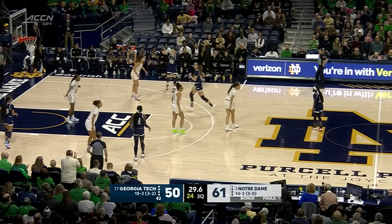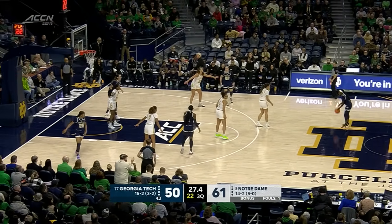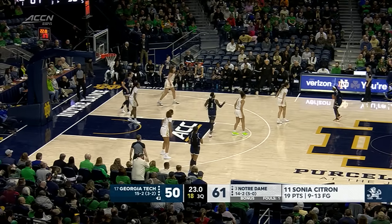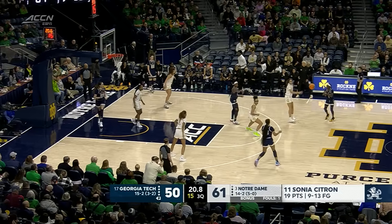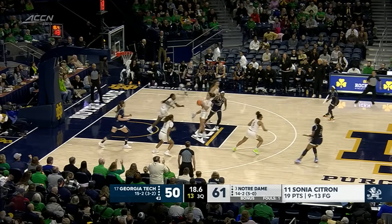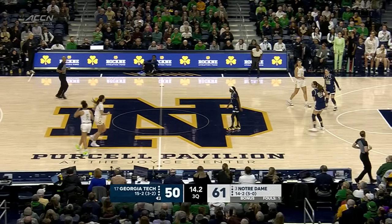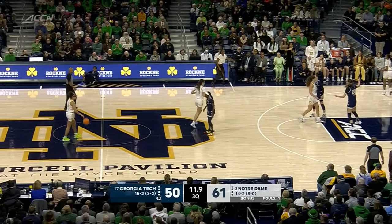So smooth with it, right? I mean, it is just, everything is controlled, efficient, right where it needs to be. And she's so quick. Yes. Just like that, she's by you. We talked about separation time. This was it. Citron gets the steal. Now Miles going to set it up. No shot clock.